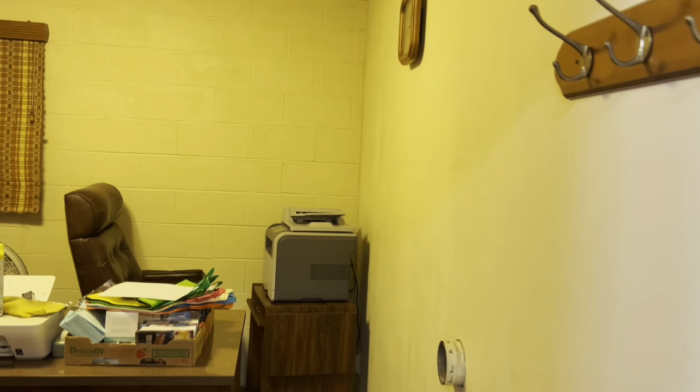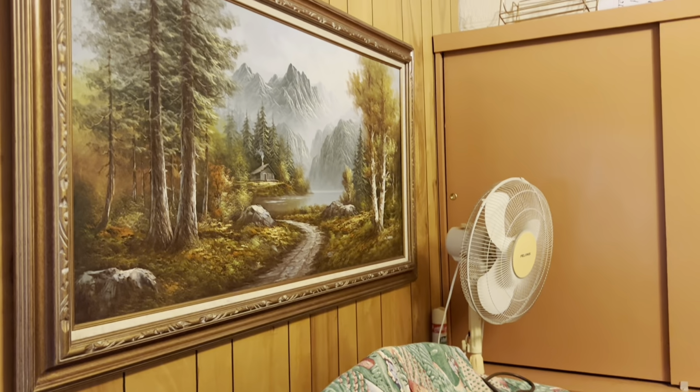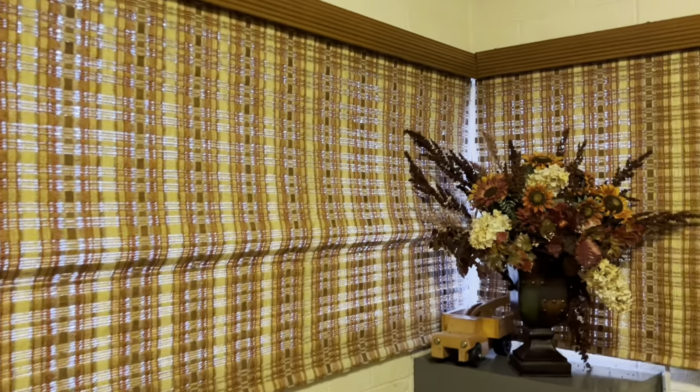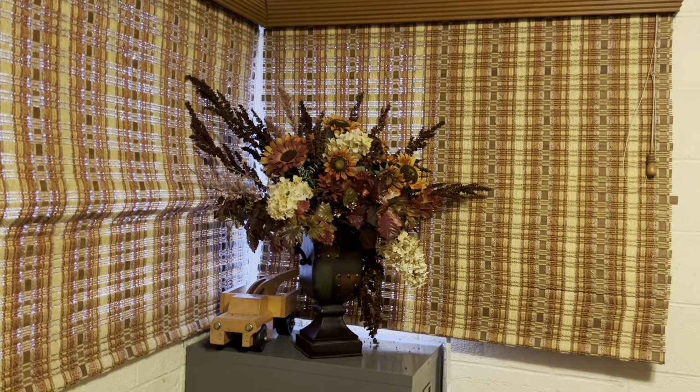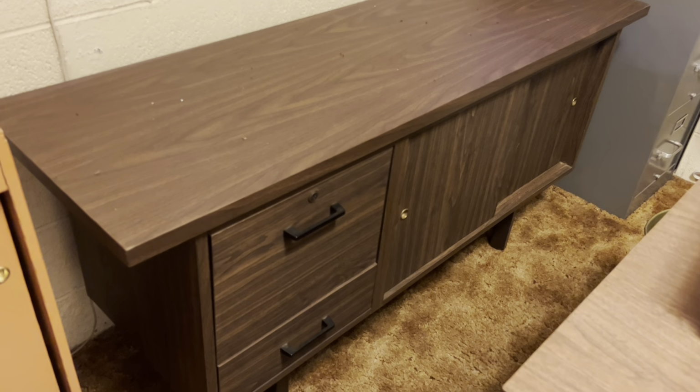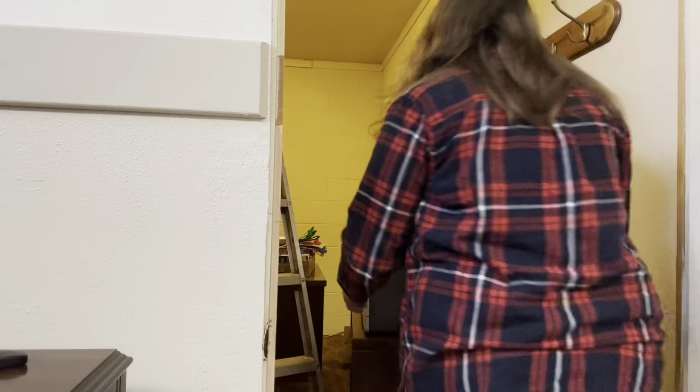Here's the room before. It had really looked like this since 1999 when I came to this church. I was so happy when they decided to let me do over this room, because literally it hasn't been touched, I think, since at least 1980, judging from the decor. We had to keep the furniture in here, so I tried to pull it all together and change the accessories and the paint and things like that.